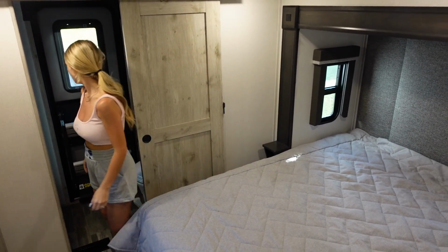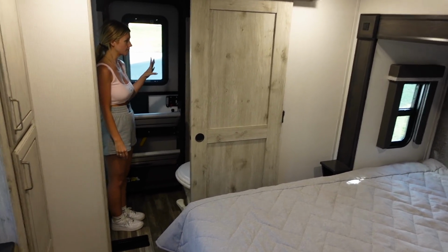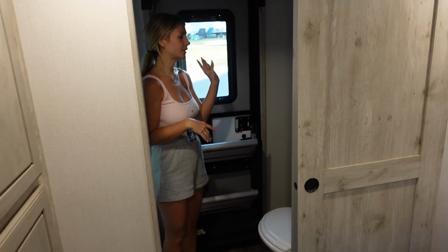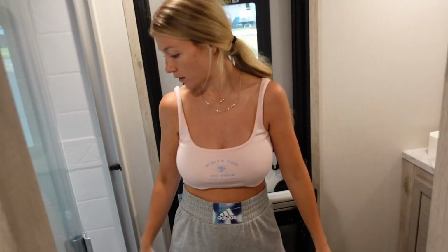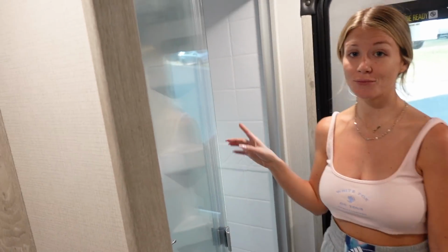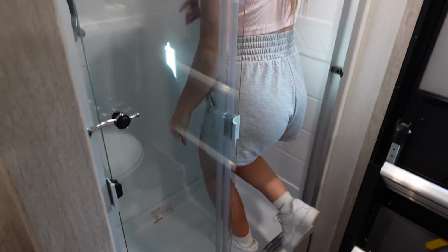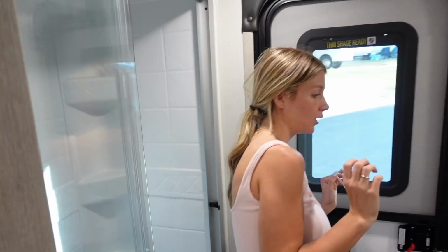And then she has her own little bathroom, which also has an exit door, which you guys will see from the outside. But toilet, full bath, medicine cabinet, sink, all of that. And then a tiny shower. Sam can't fit in this, he's 6'5". I can fit in it, barely. But this will be perfect for her.